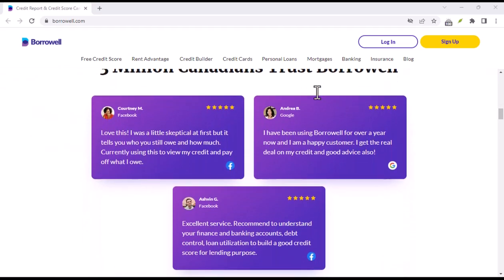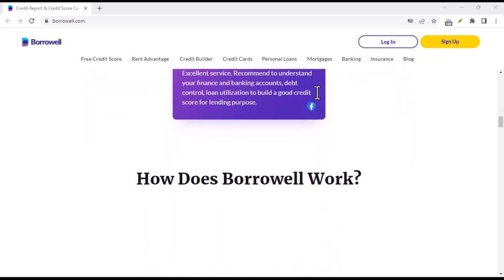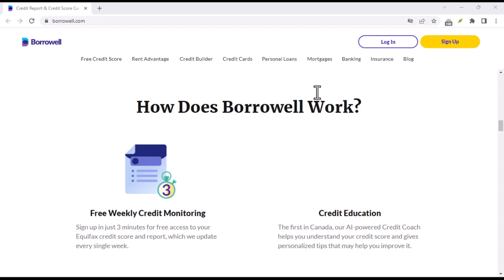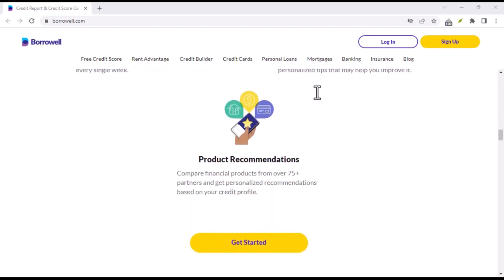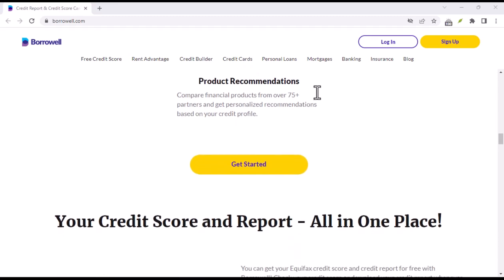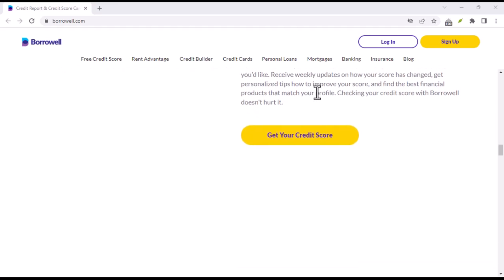Many traditional loans, even small ones, come with interest rates that can add up over time. The 0% APR on the Borrowell Credit Builder means that every dollar you pay towards the program directly contributes to the principal amount that will eventually be returned to you, without any portion being siphoned off as interest.